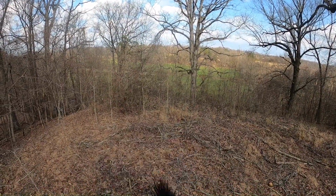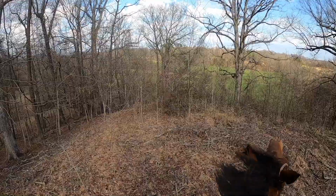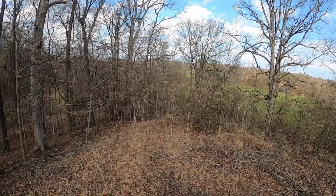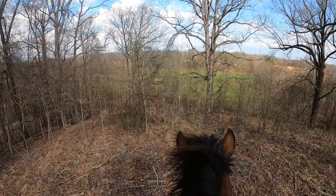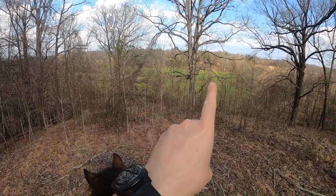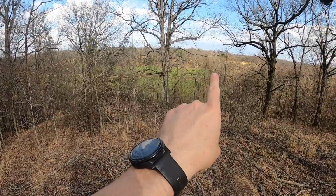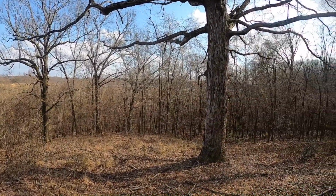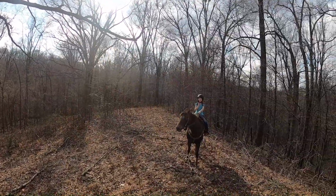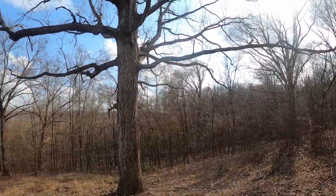If Ace will stand still, this is one of the prettier views on the property, especially with the leaves off the trees. We can see pretty much everything back to the old tractor shed, horse barn, hay barn, house even through there. Then over to the lake. Oh, pretty, isn't it? See this oak here?